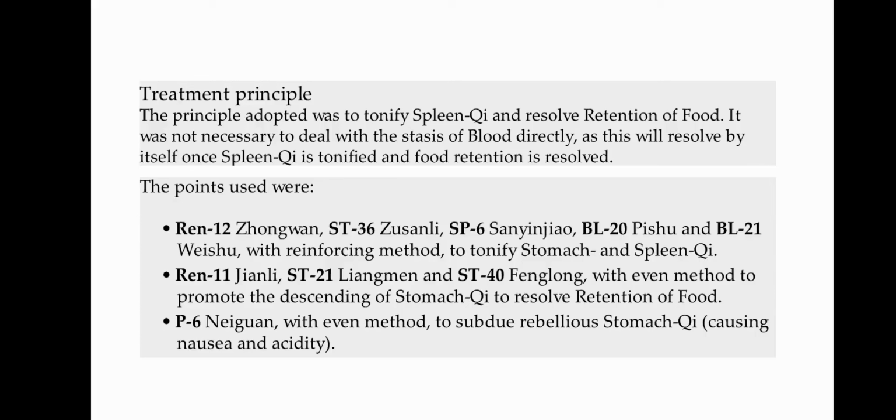The treatment principle adopted was to tonify spleen qi and resolve retention of food. It was not necessary to deal with the stasis of blood directly, as this will resolve by itself once spleen qi is tonified and food retention is resolved.